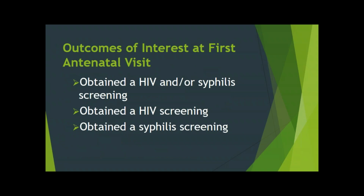The outcomes of interest are non-mutually exclusive outcomes. So we looked at whether women obtained an HIV and/or syphilis screening, and then we focused on the women that obtained an HIV screening and the women that obtained a syphilis screening.